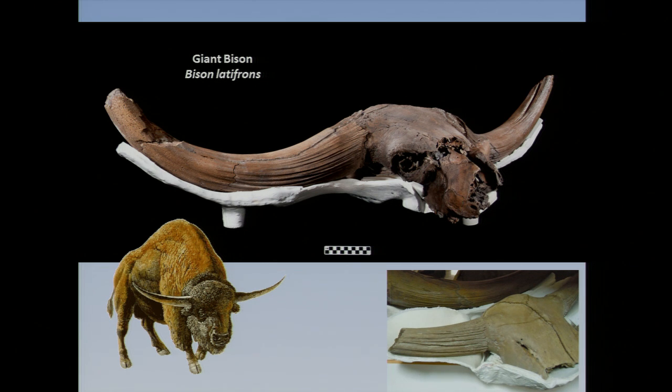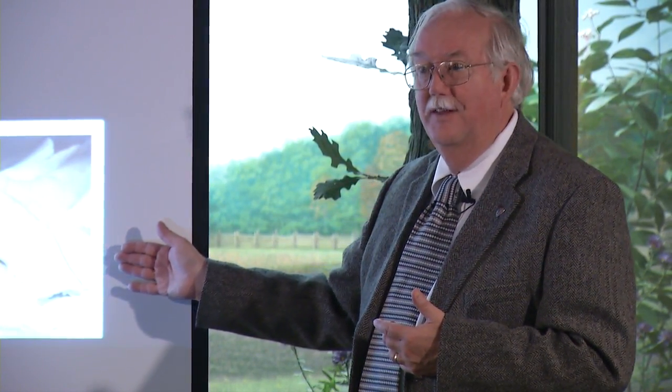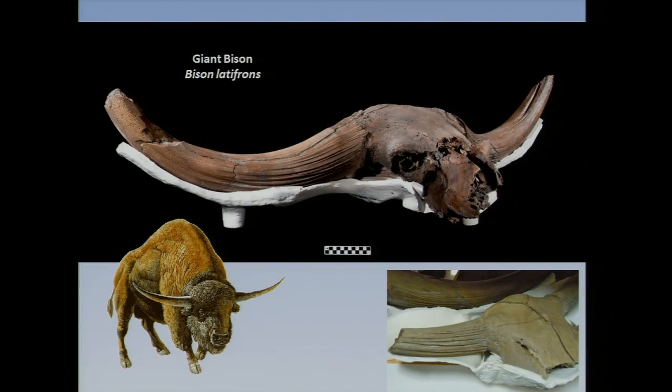Prior to the discovery of Snowmass, we had one, maybe two possible records of the giant bison latifrons in Colorado. And these were based on fragments of horn cores. So just enough to be tantalizing, but not enough to really be informative except a dot on the map. And what's really neat is, not only did we get the adults, we got the juveniles as well. Here you can see the sutures haven't formed yet. So this is a juvenile bison latifrons.